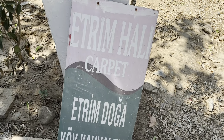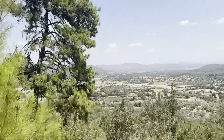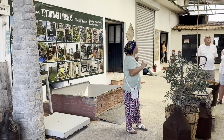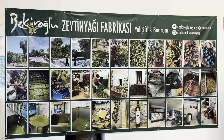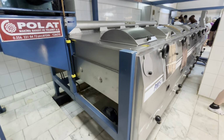Oh, I've just seen this sign. Maybe that's where we are. Oh, I wish I could read Turkish. Next stop, olive oil factory. And I've just seen the word iced coffee, and I'm thinking, can I bypass that and go and have an iced coffee, please? Holy sh! A lot of very important machinery that I don't understand.